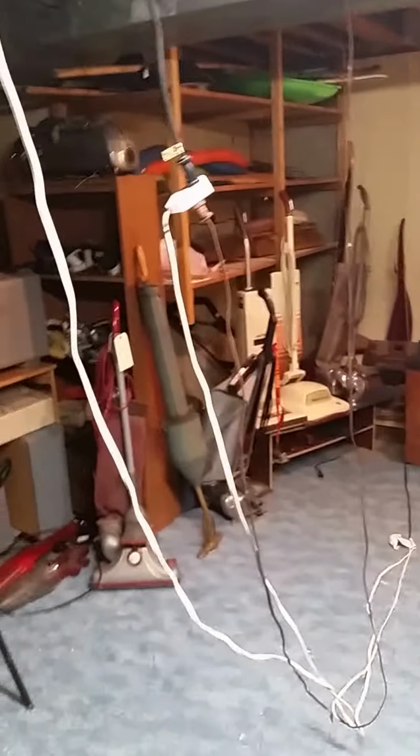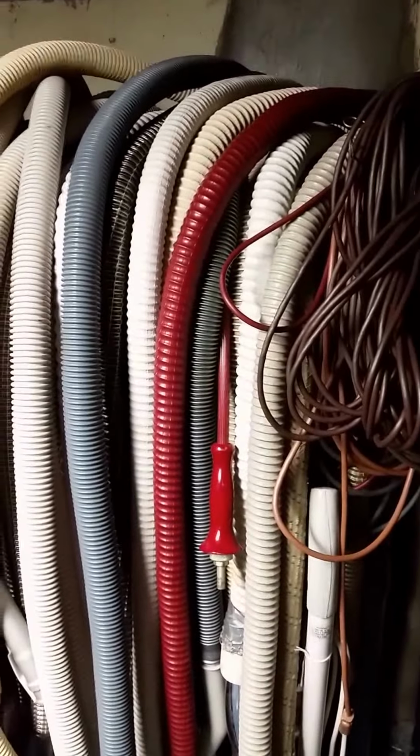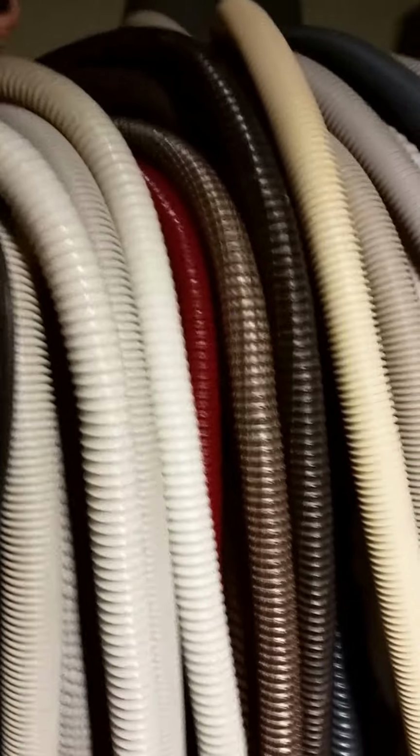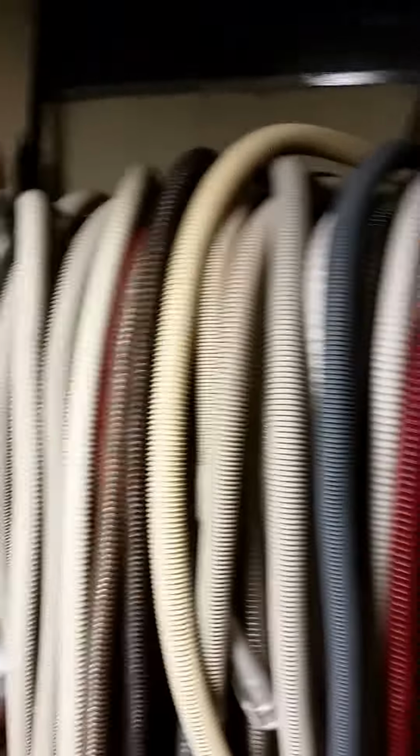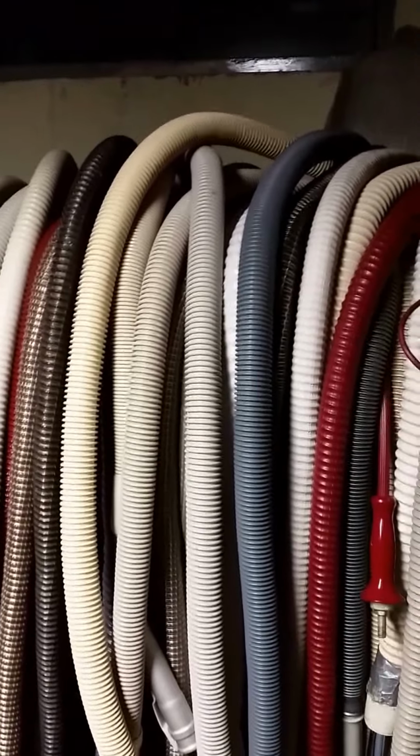Electrolux. Got a couple more power nozzles that did not fit. I got these from an estate sale here in town, same where I got that pump vacuum. But, you know, here's all my hoses. I have over 50 hoses at least. A lot of weight on this thing, and thank goodness it's held up. I think it will hold up because it's pretty good quality material. It's made in the United States. Back to where we started.